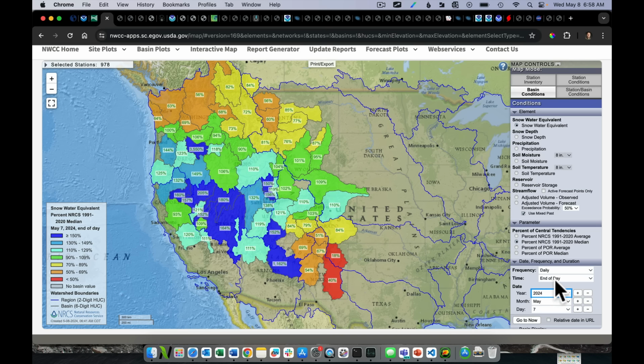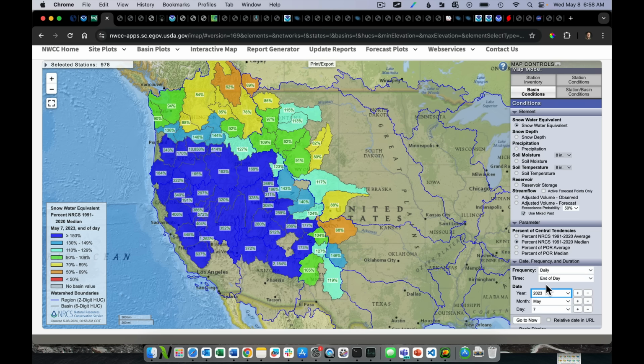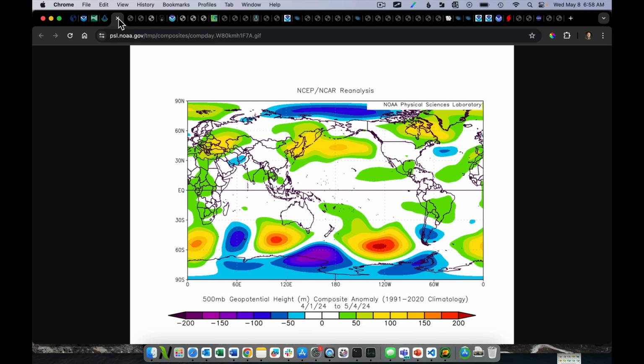And just for context, remember last winter it looked something like this going into May 7th. So a little different scenario with the snowpack. Still great snowpack this year for a lot of the West. Not everywhere, but a lot of the West. But to compare it to a year ago is kind of unfair given just how much snow we had last year. Okay, so what got us there?